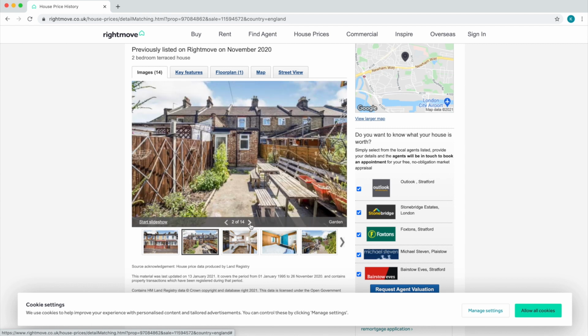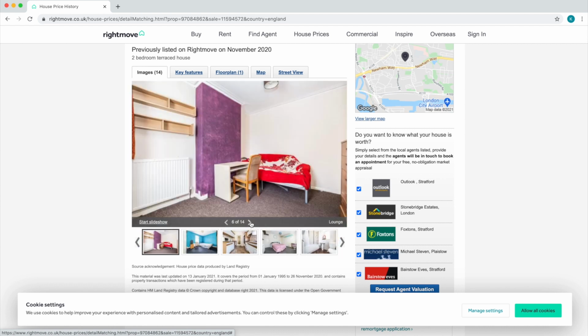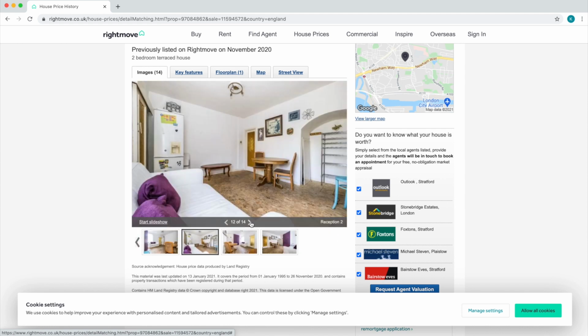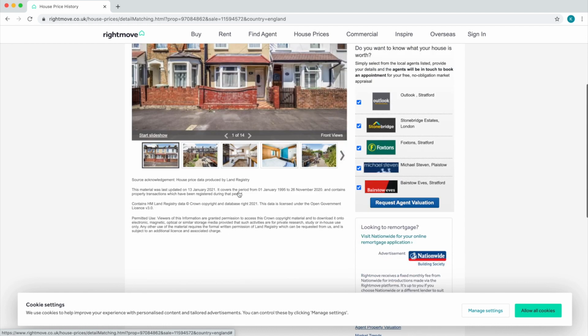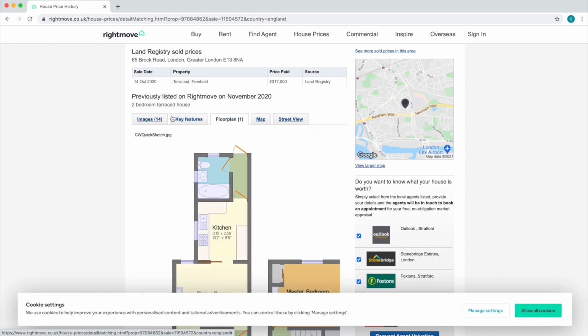You can have a quick look through the photos if you wish, just to find out why it was that price. And as we can see, this property needed some work on it. It's actually similar to a property that we're looking at in this area. So that gives us a very good solid comparable. So now you are aware of the images and that they're similar.